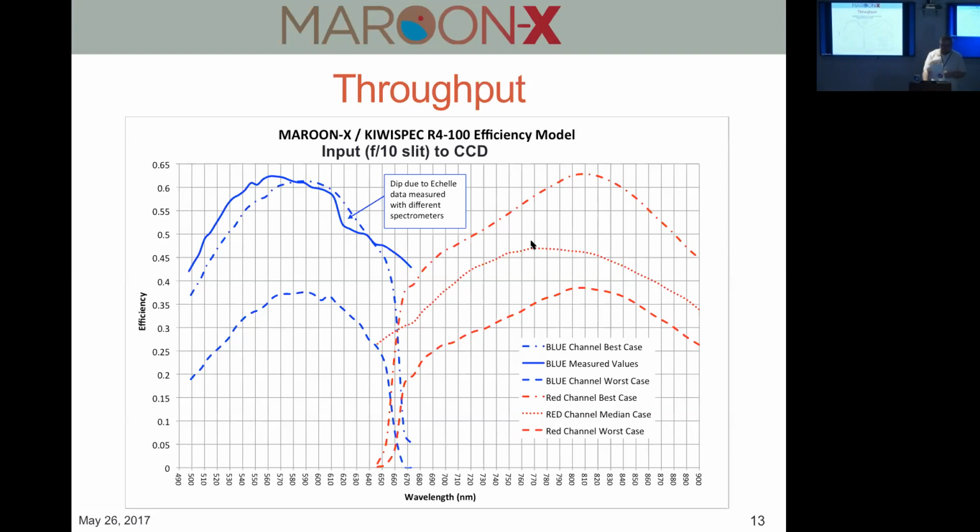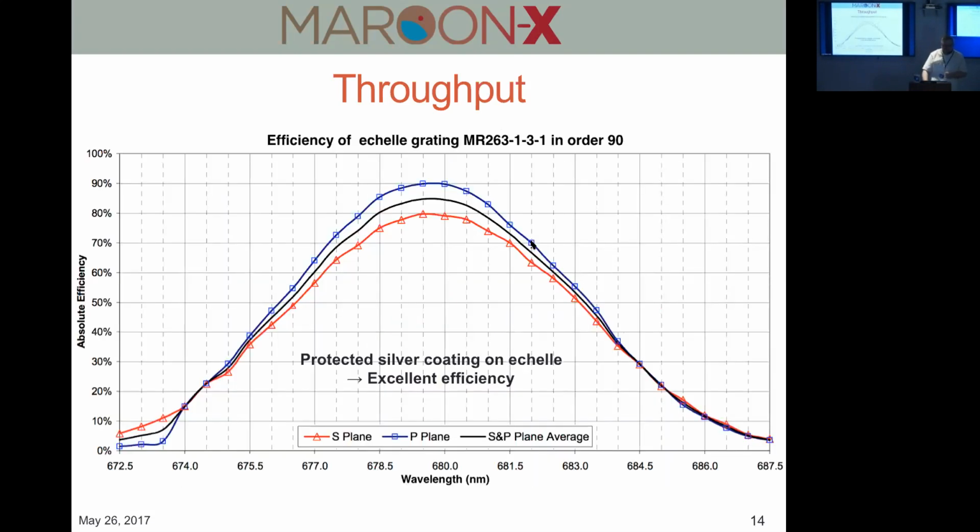And one of the reasons for this is that we actually got a shell that has a protected silver coating instead of an aluminum coating. So you find peak efficiencies at the 85% level or so for the shell grading, which is very gratifying. For our wavelength range, that makes a huge difference.